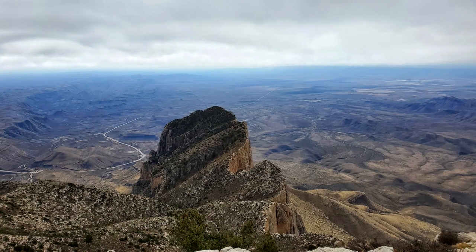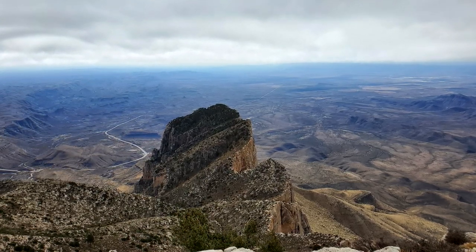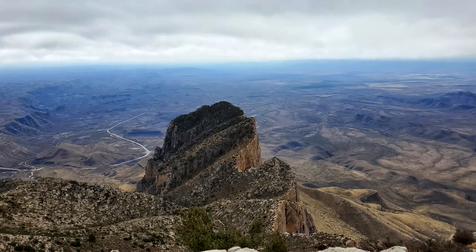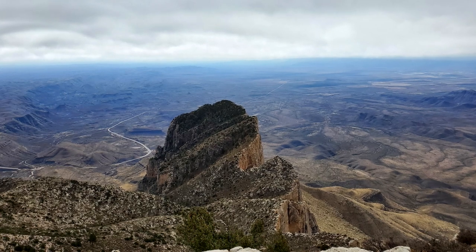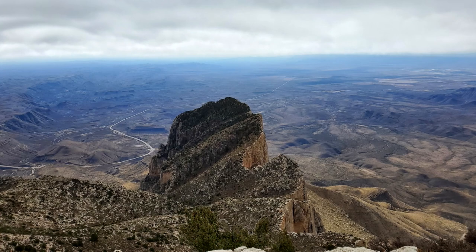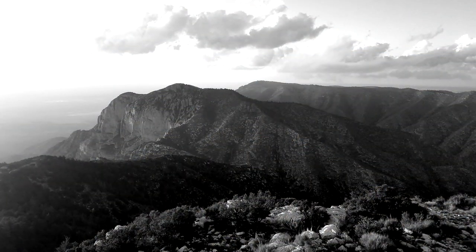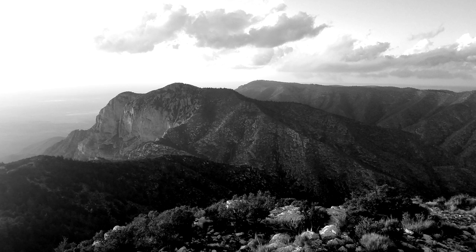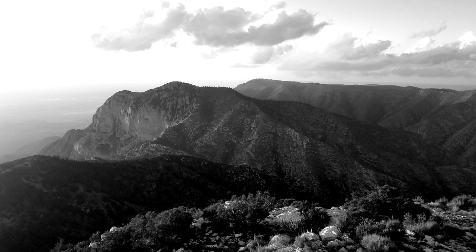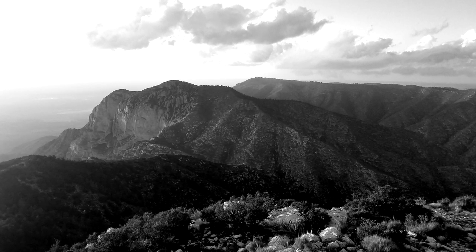So things you'll see from the top is the big iconic rock that you look down on from Guadalupe Peak itself whenever you are looking south: El Capitan. This is the Texas version of El Capitan, not the one that's in Yosemite. Just a really cool rock formation. You can look back into the Guadalupe mountain range itself, looking north and east from the peak, and just some really huge mountains there, over 8,000 feet.